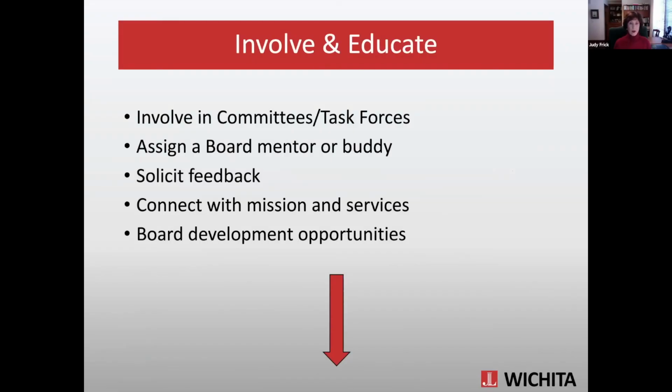So now the board member is on board, and we've spent considerable time recruiting and cultivating this person. Too often, we leave these folks to their own devices when they really need support. Obviously, the orientation is a first step, but then we really need to involve the board member. Assign the person to a committee or a task force. That's a really good way to get introduced to the work of the organization.